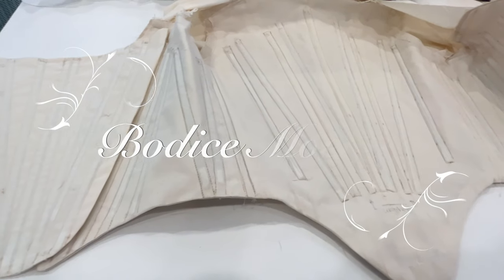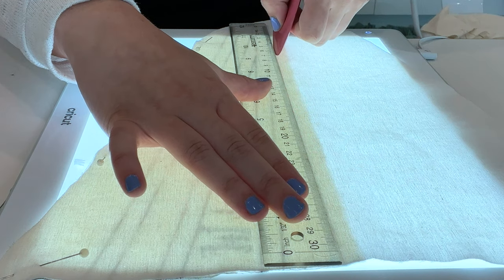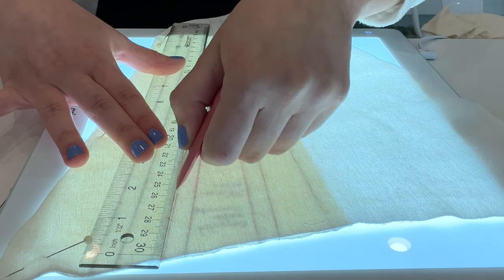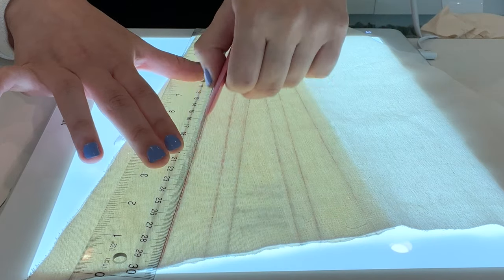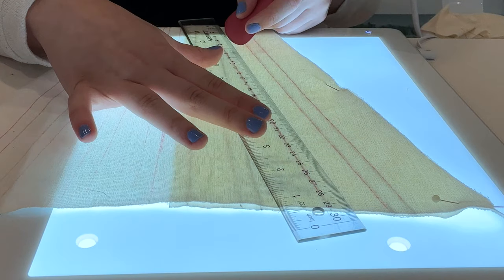The most significant departure from historical accuracy in this project is undoubtedly in the bodice. I dedicated a significant block of time in my project schedule to draft a pattern and create mock-ups for the bodice, recognizing it would differ from any other costume piece I'd previously tackled.